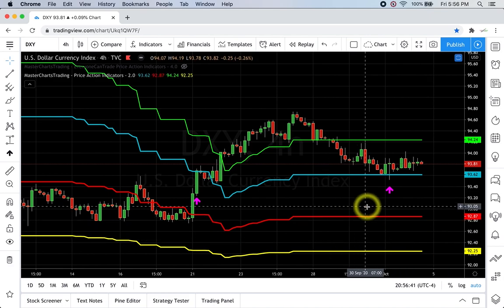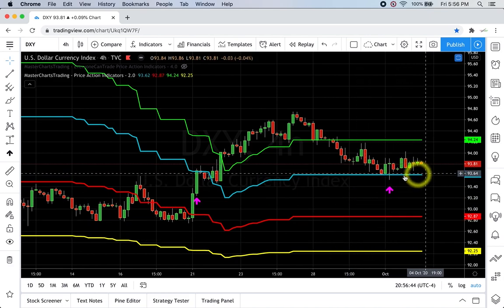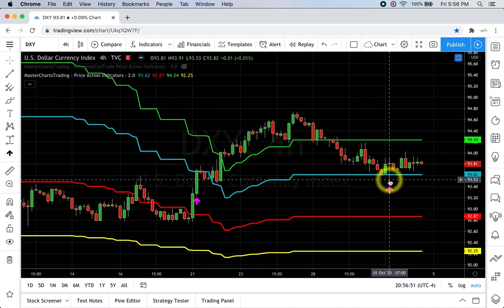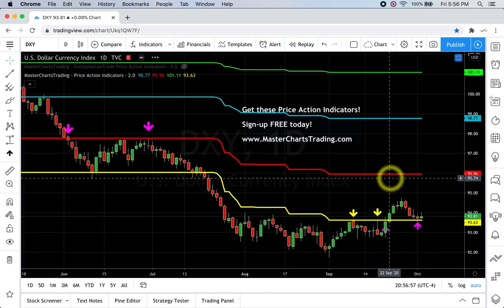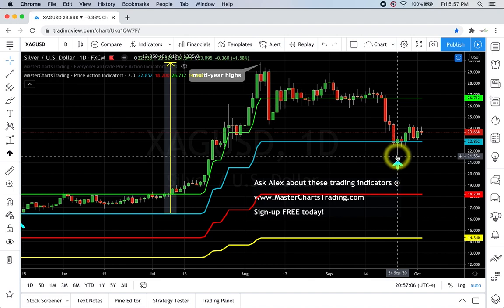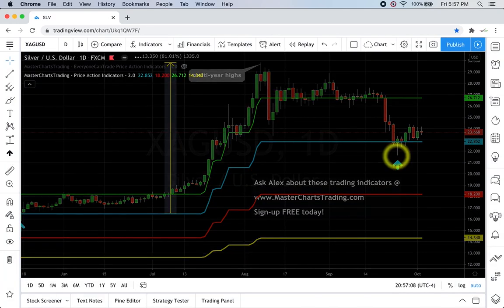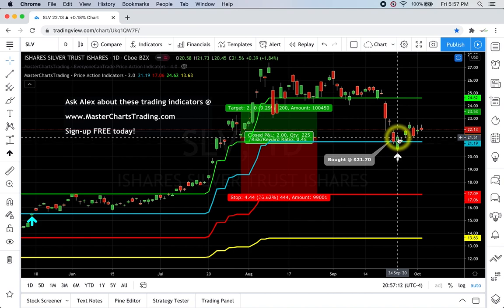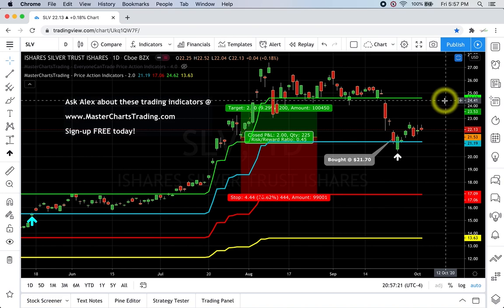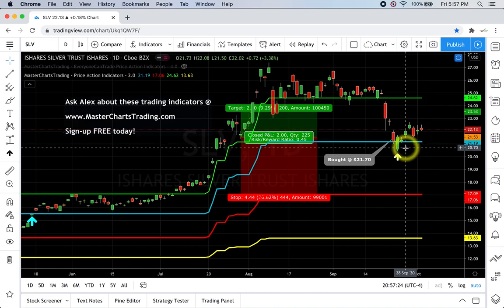But just looking at this 4-hour chart of the dollar, it's still in the uptrend on the 4-hour chart. So if I was trading it on 4-hour chart and knew nothing else, I would be buying it right there. So with gold and silver, I have a position in SLV silver. I bought right there, but right now it's slightly winning. I need to see a move towards like $23.90, $24, and then I can advance my stop. Right now I'm just waiting and seeing.